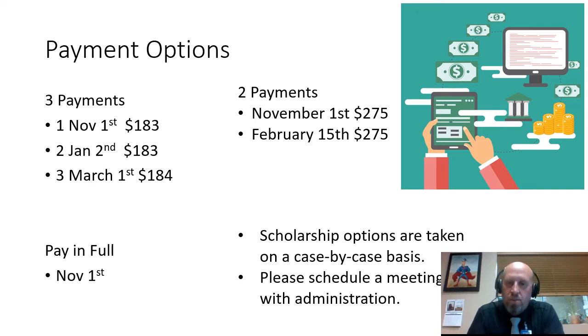There are scholarship options available. We do take those on a case by case basis. We cannot do everybody, but we definitely want to make it possible for students to come. So if you do want to do that, let us know.